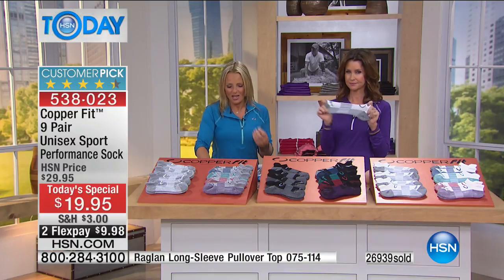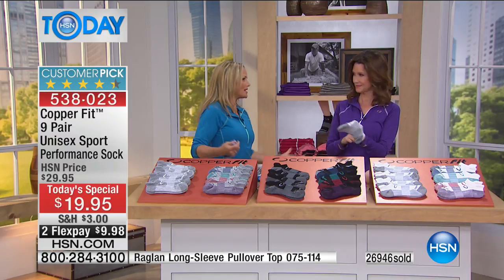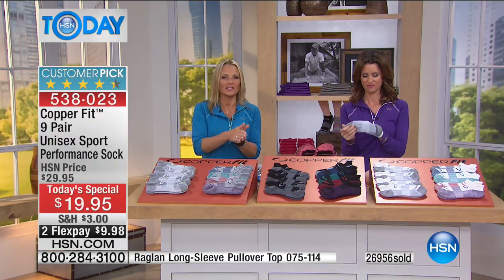Moisture wicking, breathable technology. You've got the ventilated strip down the side. We don't want sweaty feet. If you get sweaty feet, they start to rub, especially, you know, in England, we're wearing Wellington boots because it rains all day. That's why I moved to Florida, because of the sunshine. But they rub inside your shoes.